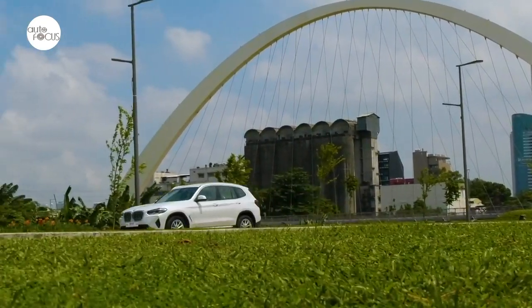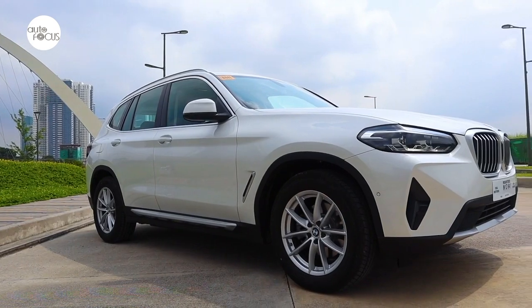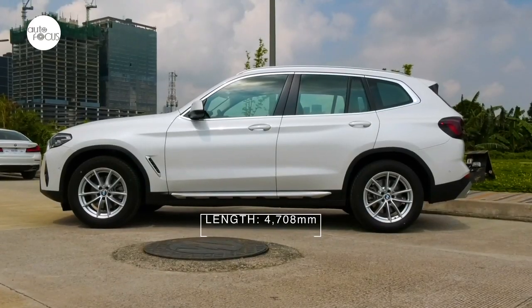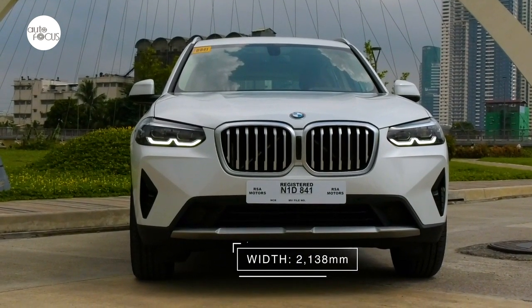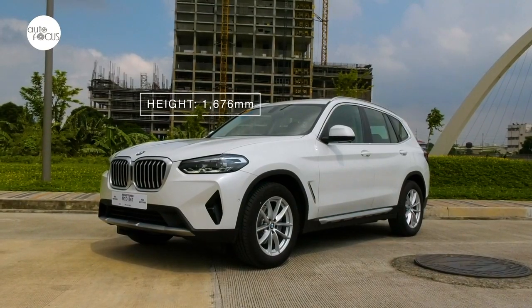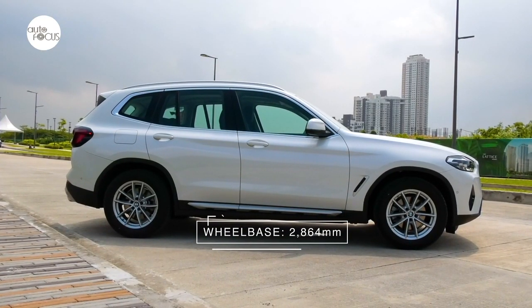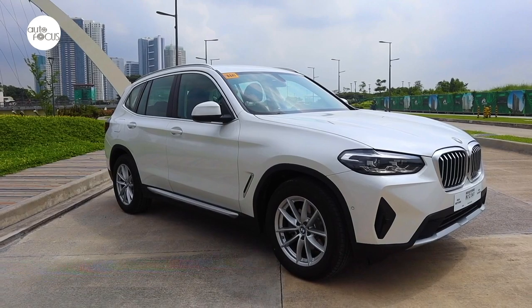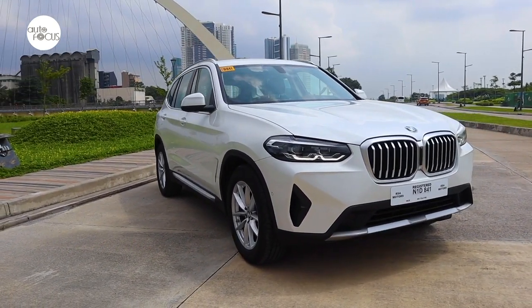This is especially true with the BMW X3 xDrive 20d Business, the brand's entry in the premium midsize SUV segment, at 4,708mm long, 2,138mm at its widest point, and 1,676mm tall with a 2,864mm long wheelbase. It must be said, however, that BMW describes the X3 as a sport activity vehicle.